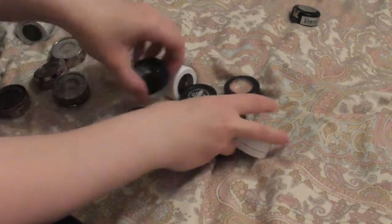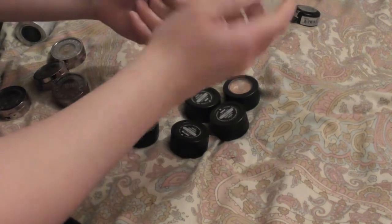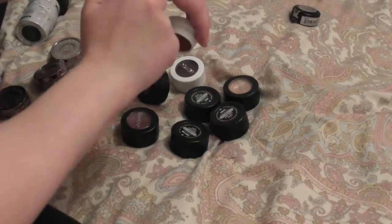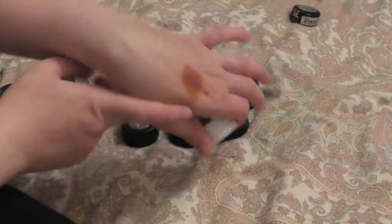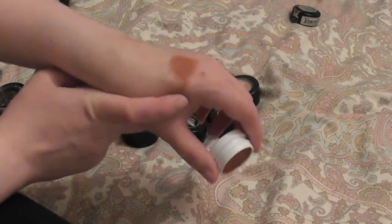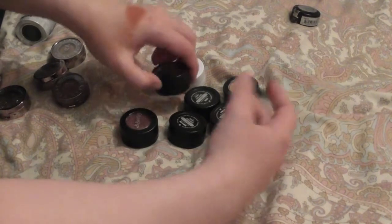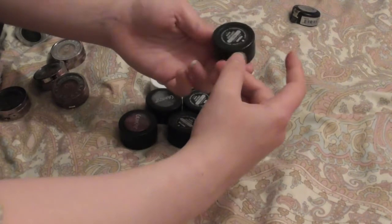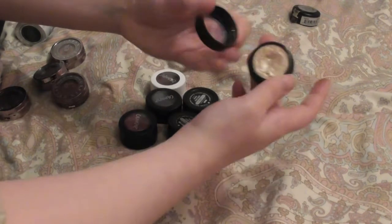Next up I have my ColourPop shadows, and the only one I actually want to keep is this one called Melrose, simply because I have nothing like it. There might be something similar to it in my MAC palette. I will have to have a look and see, but I don't have anything like this, I don't think. It's just so beautiful. The rest of them I've either not really been drawn to, or I've just really not been interested in. I think the only one I've gotten the most use out of is this Peekaboo color, and it's nothing special, to be honest.